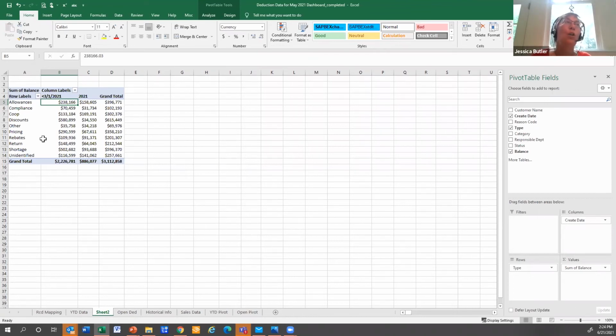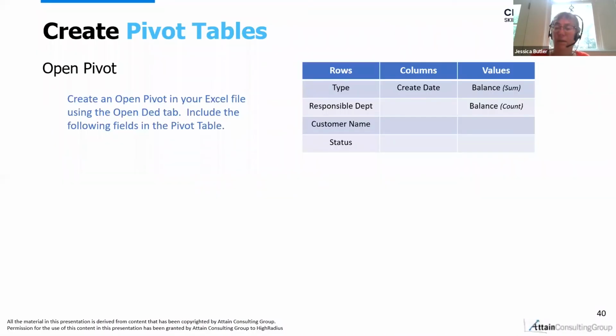And for us, we care about the total, and we care about what's over 90 days old. That's what we care about. And this is over 90 days old. So see if you can create that pivot table with the other fields. So it should look like that.